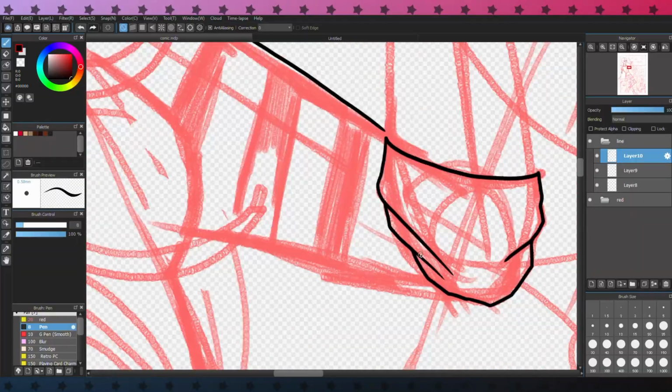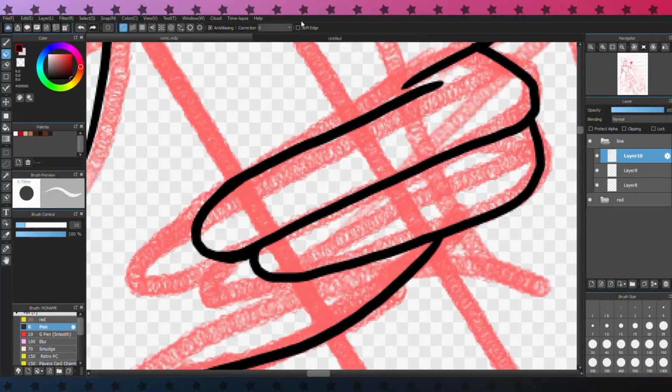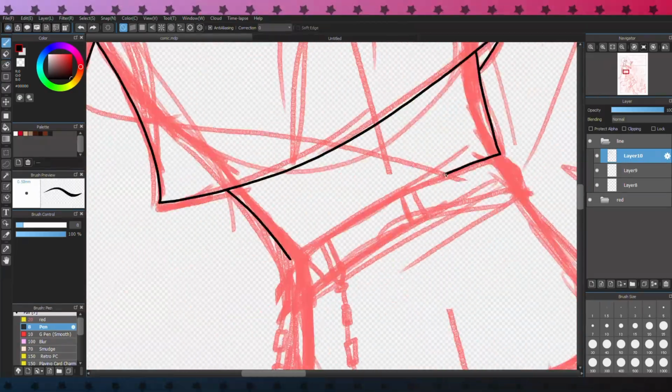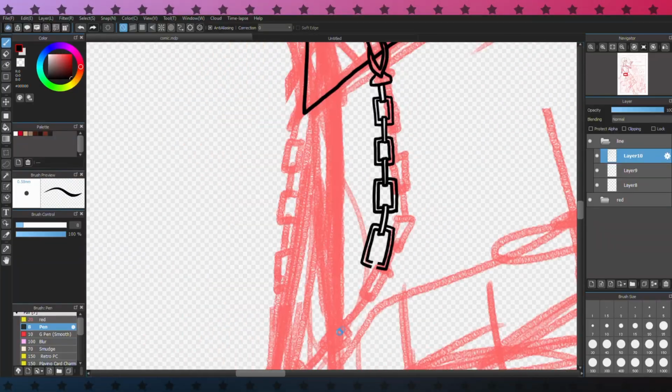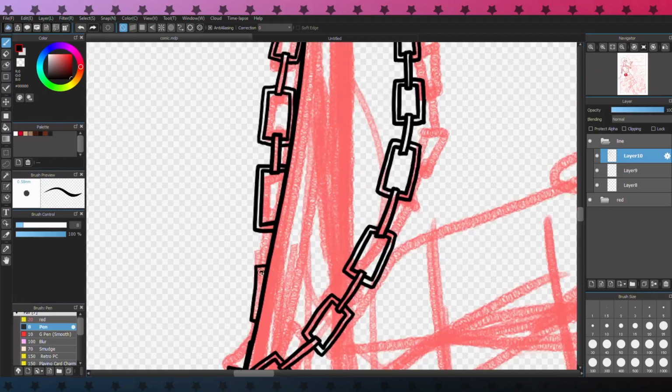Now, I went to the comic book store and I bought a comic book, and I was inspired to draw in a kind of comic book style. I wanted to incorporate my style with the comic book, try to make a mixture of it. And I think I did pretty good.